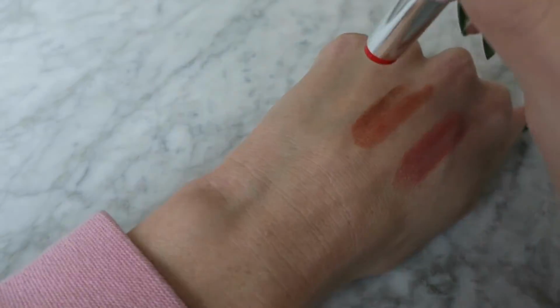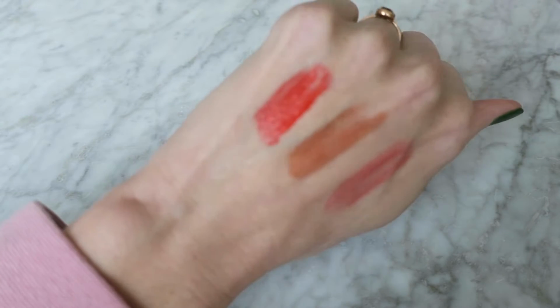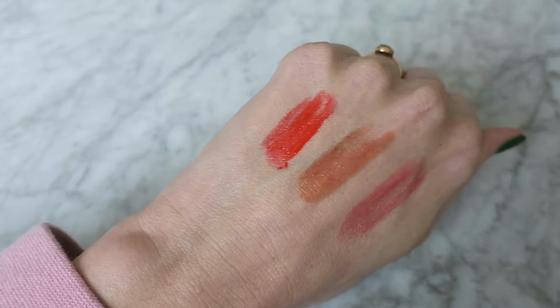So I wanted to try some of their neutral ones and some of their more bold colors. I like these because they feel like a chapstick, but then they give you full-on color. They're really easy to wear because I hate fussing around with lipstick, but these are really easy. You don't need a lip liner. So I really like the Ultralips, and I would buy some other shades.